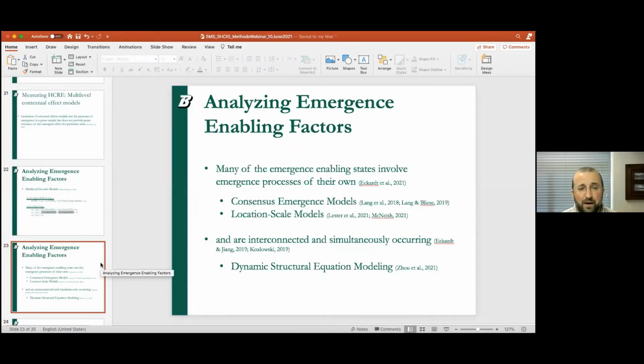Those can be interesting ways to look at whether or not they're associated with it, but we have to remember again that many of the emergence enabling states actually involve emergence processes of their own. So to look at the full model, we really need to think about modeling those emergence processes associated with those emergence enabling states.